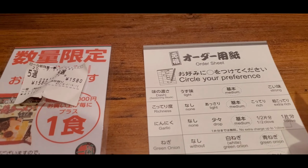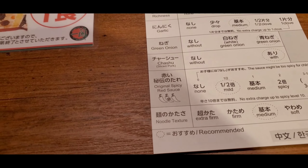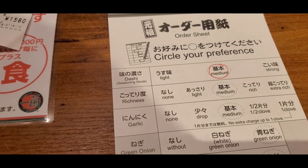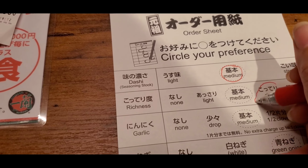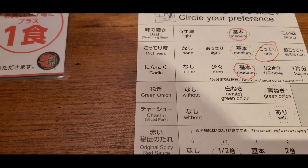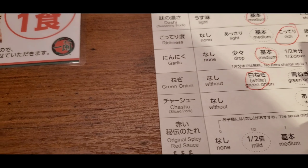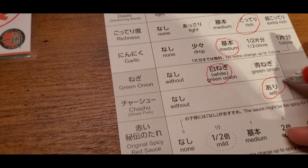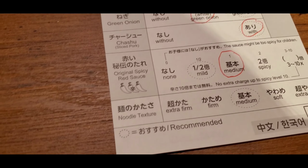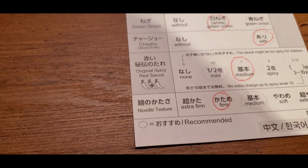Meron silang order sheet and you can circle your preference and naka-customize na siya. Yung seasoning stock ko is medium, richness, syempre rich. Yung garlic naman, medium. Green onion, so I choose white and green onion. Sliced pork, syempre meron. Yung red sauce, medium. At noodle texture, syempre firm.